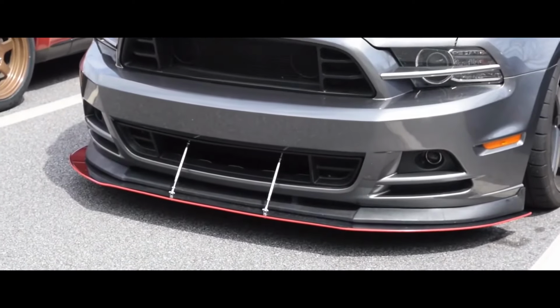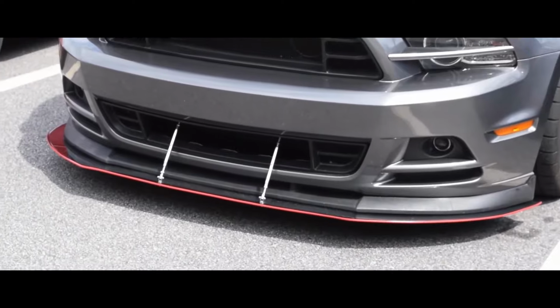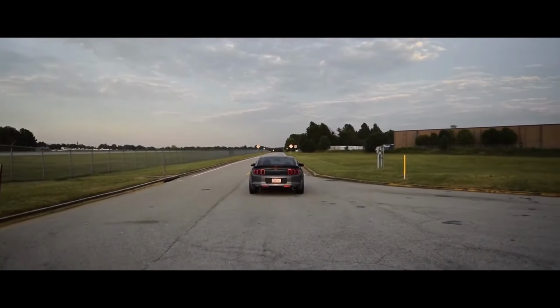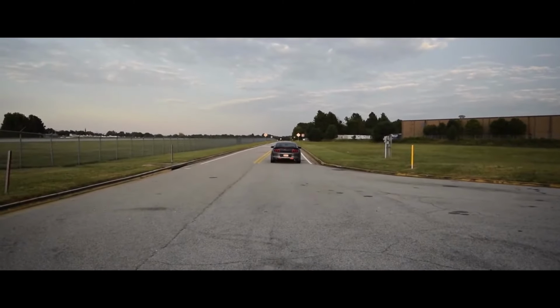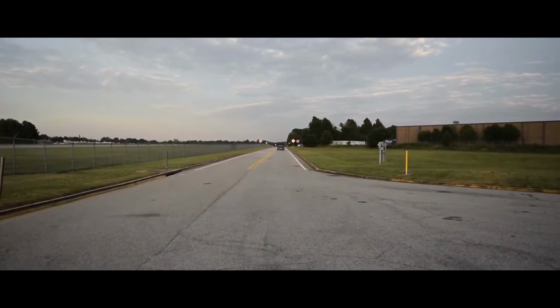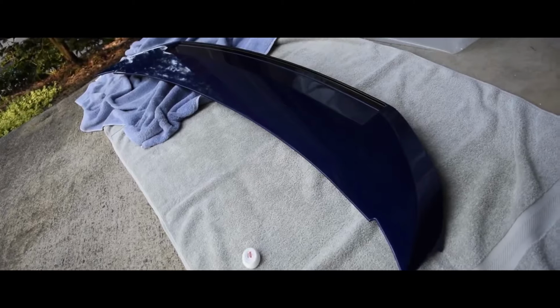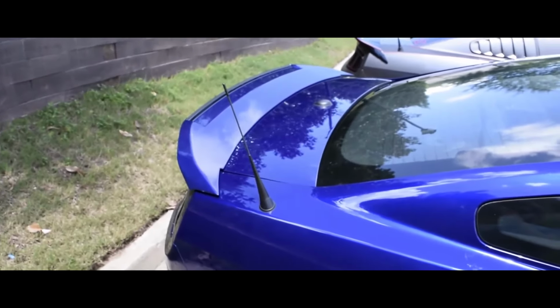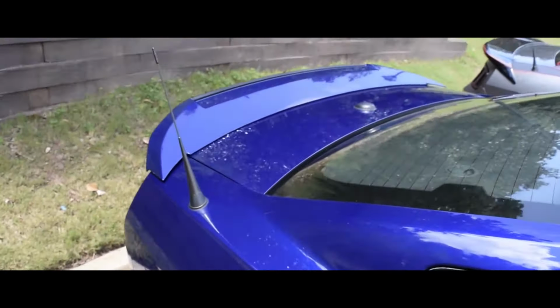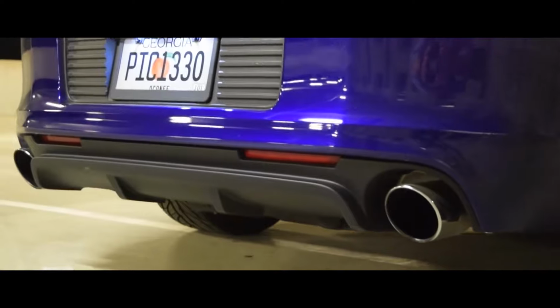8 a.m. tomorrow, we're installing an APR splitter on my Mustang. The GT500 spoiler going on the back of the Mustang. We are installing the 2013 Boss 302 rear diffuser on my car.